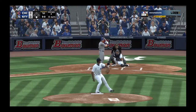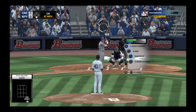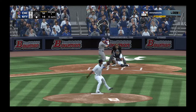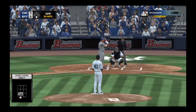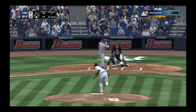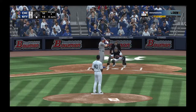Center fielder, Ian Happ. And we are underway here in the Bronx as the first pitch of the evening is taken for ball one. Previous history with Luis Severino, he's hitless in 3 at-bats. 1 ball and 1 strike to the Cubs leadoff batter. Weather shouldn't be much of a factor, 71 degrees here at game time. A ball and 2 strikes now.